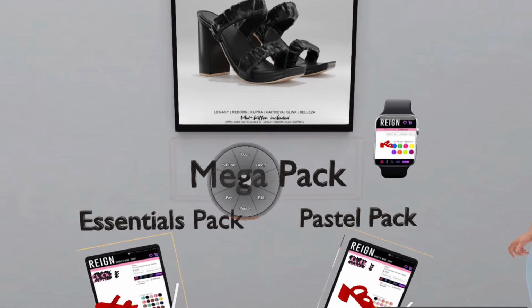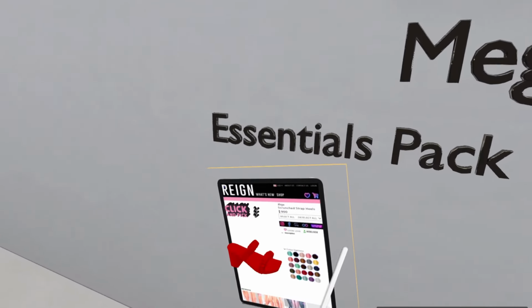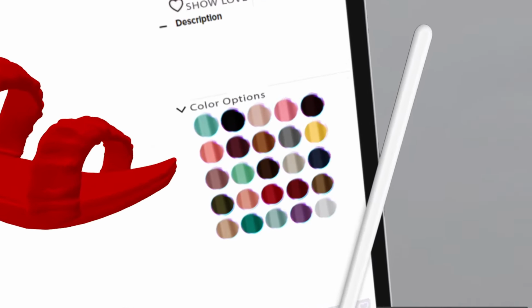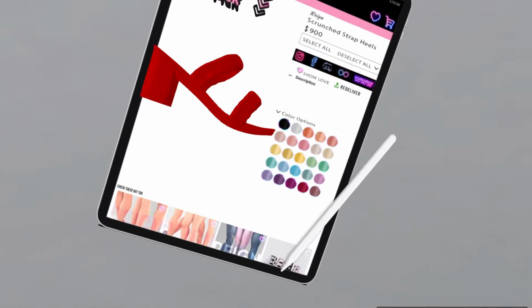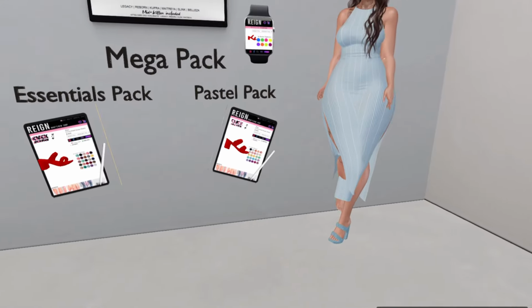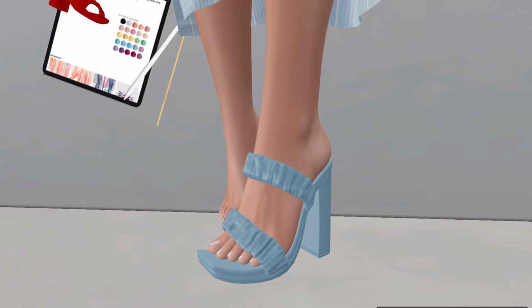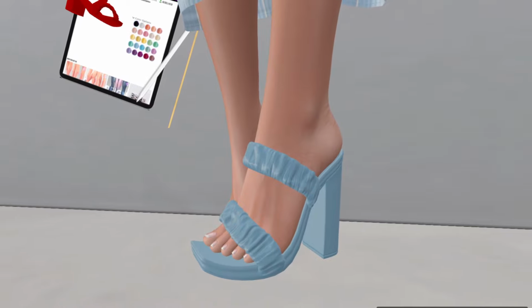Well, that's how your feet are standing, right? Mega pack is 100 if you want both, but the essential pack is 50 and the pastel pack is 50. So this is the essential colors. There you go, you kind of see them. And then the other one is the pastel pack there. You also get black in the pastel pack, so not bad. That's my one demo shoe. And that's kind of it. If you like it, you know, it's here. I'm definitely skipping those because not my style, to be honest.